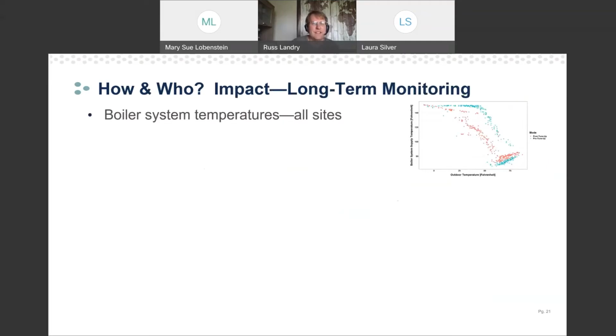For these 17 sites, we carried out long-term monitoring for about a year before performing the boiler tune-ups in February of 2020, and continuing monitoring for periods ranging from a few months to 1 year. Because of the dramatic impact that the boiler system temperatures have on both overheating and condensing boiler efficiency, boiler system temperatures were included in long-term monitoring.